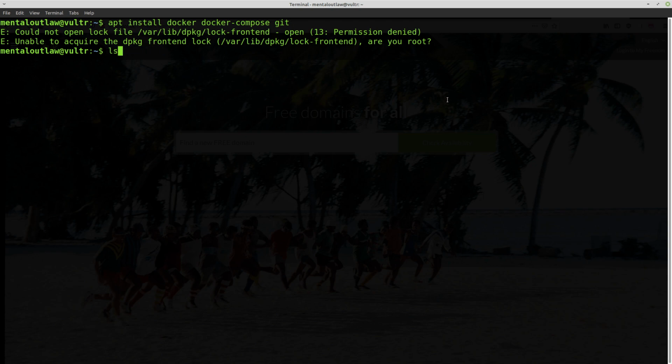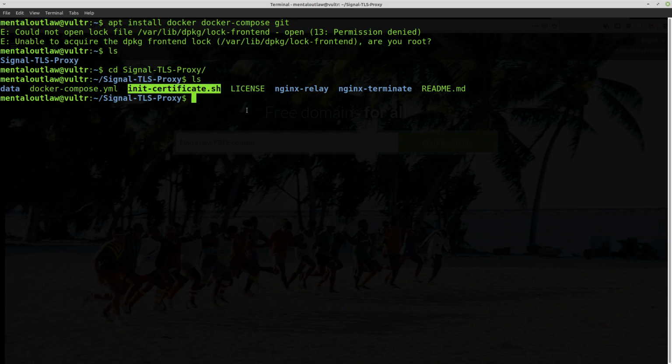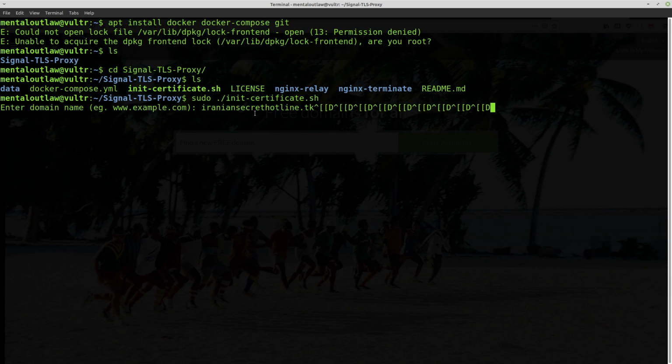Then we're going to cd into signal-tls-proxy. That's what you're going to get once you get the GitHub link. And then we're going to need to run this script right here. You need to run it as root. This is going to configure a TLS certificate from Let's Encrypt. Now you're going to want to enter that domain name that you bought. I have this really awesome domain name, iraniansecrethotline.tk.